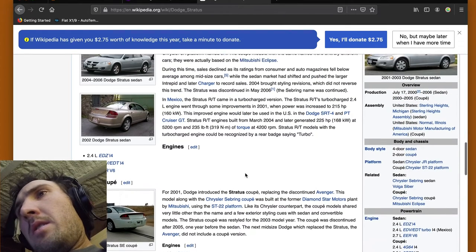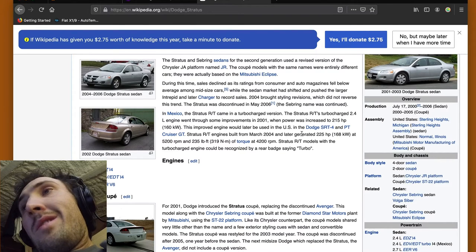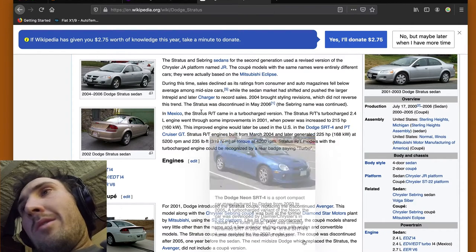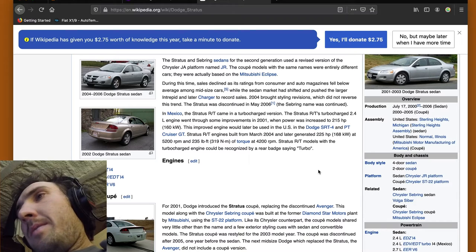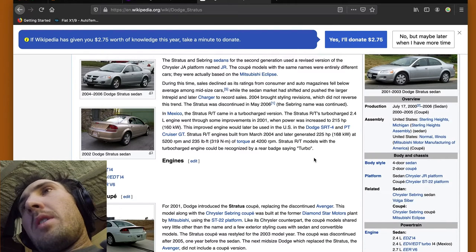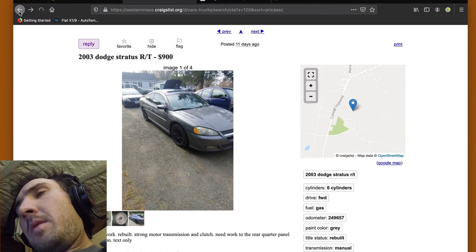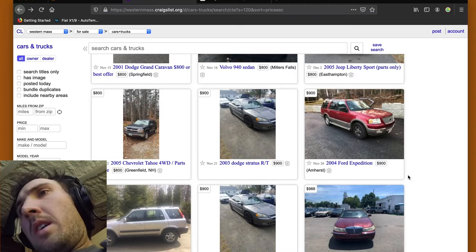Okay, RT. RT engines built from March 2004 and later. Oh, so 215. They'll use the Neon SRT4, that's kind of cool. So let's basically slap a turbo on it. 215 horsepower. Went up to 225 later. You know, I don't know what this thing weighs, but it's probably not super light. Not terrible, but it would need a lot of work. High mileage.